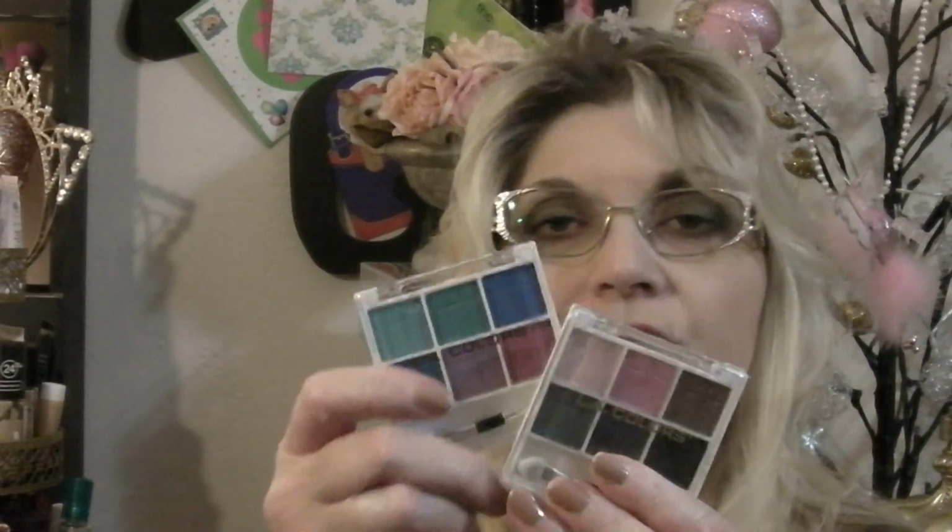Here is LA Colors. I'm going to keep that one. Here is another LA Colors in Night Out. Here's one in Fling. I'm going to get rid of both of those. Here is a Pixie Petra in Mesmerizing Minerals. I'm going to get rid of that one. I know it's green, but I am getting rid of it.